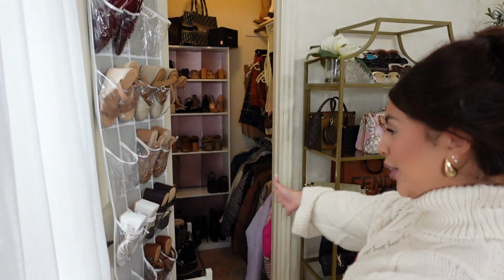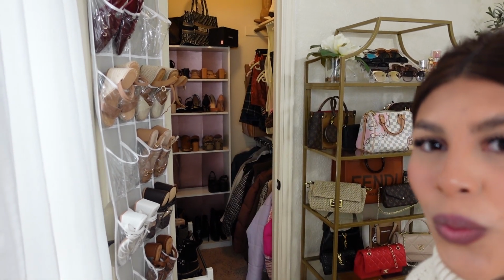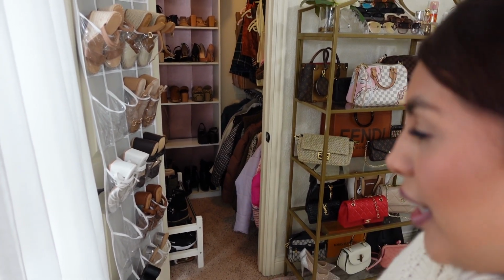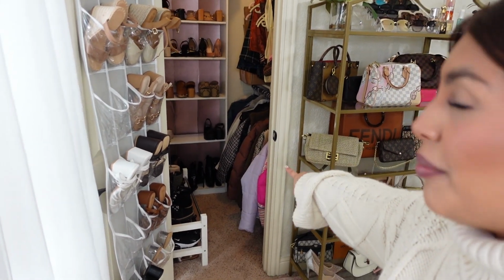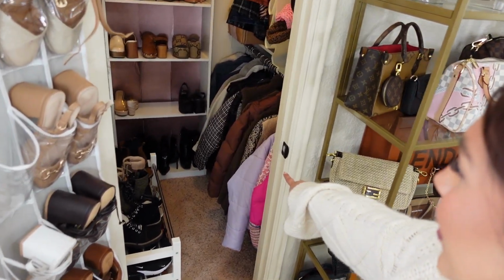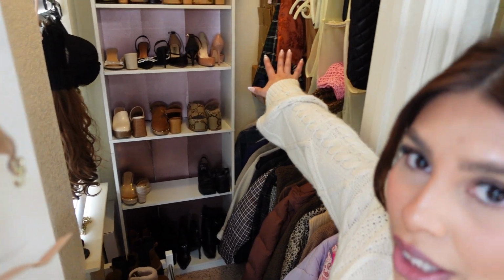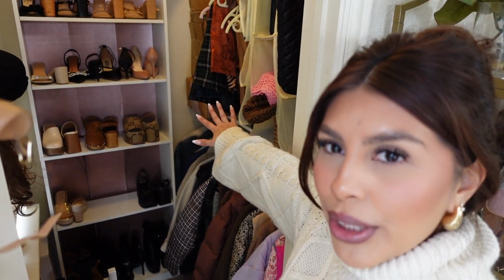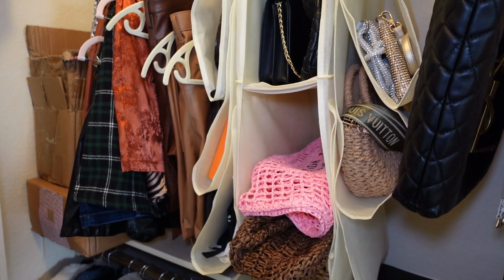I totally fell asleep with the kids last night, but I did want to show you the final closet. It's looking so good. I have all my shoes, and I even added another shoe rack from a different closet, and then all of my jackets right here. Super easy access. And then up here is skirts and faux leather pants that I don't necessarily reach for on a day-to-day basis.